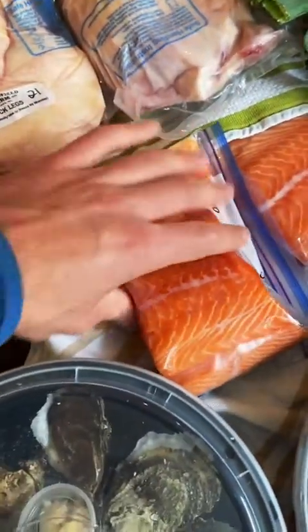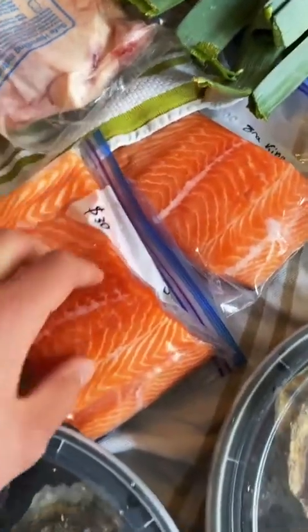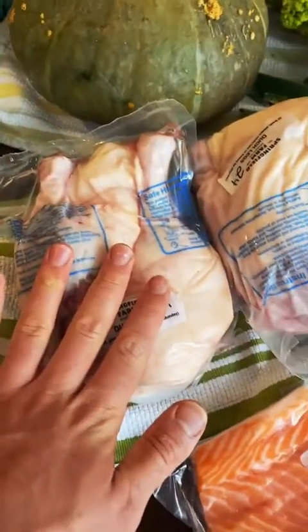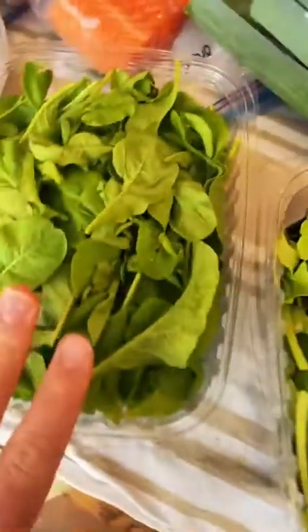You see how this is all even. If I slice this in half this way and this one in half this way, I would have equal pieces of salmon and one wouldn't be too small. That's important to look for. We got some duck legs that we're gonna slow roast French style, and then some salad greens.